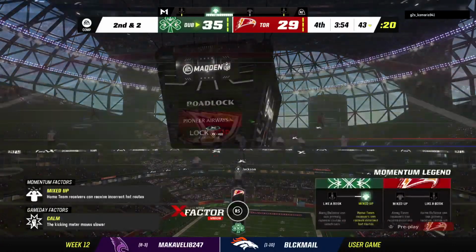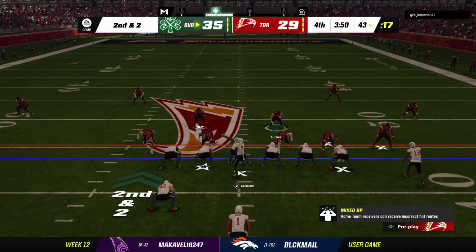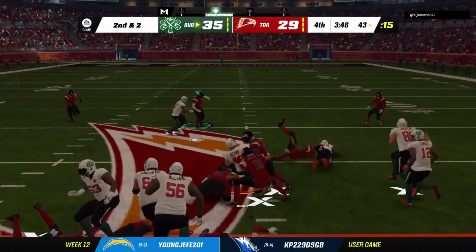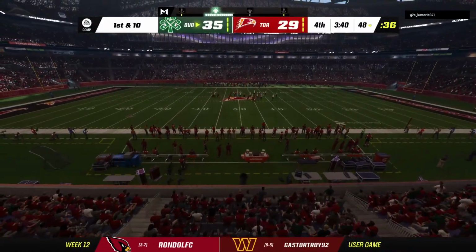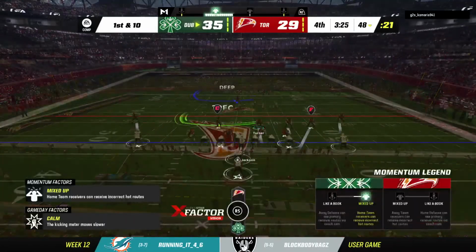Do they have to use timeouts? What are they going to do to stop you? You're taking charge. Now a first carry for their fullback. 4 yards the pickup, first down. Fourth quarter, holding on to a lead. Fullback carry, 3 or 4 yards. I guess that's what you're looking for.